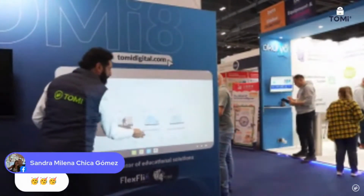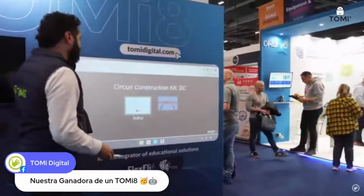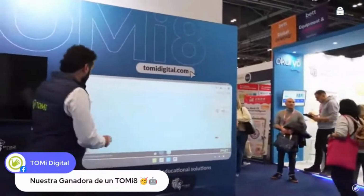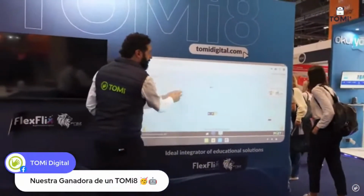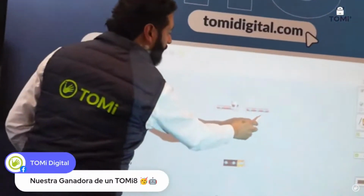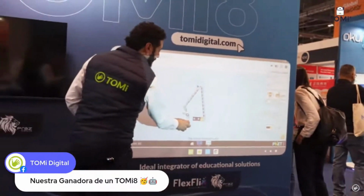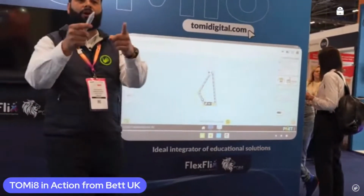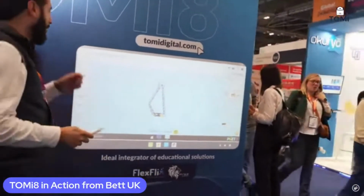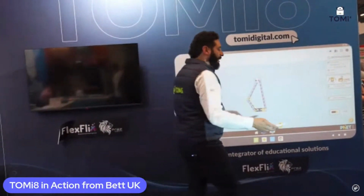So take a look at it. 80 external devices connected to the Tomi's Wi-Fi network. So you may want to try and create a circuit like this. Very easily, you're going to make it work. So you can try with your own devices autonomously the same laboratory.